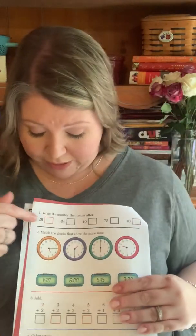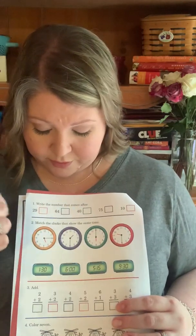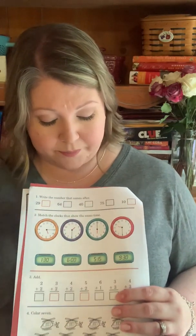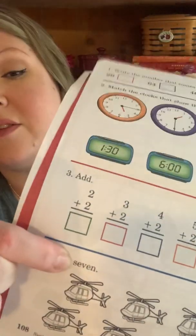On the back, you're going to write the number that comes next. You're going to match these clocks with the clocks at the bottom. You're going to do addition, and you're going to color this number, this many helicopters.